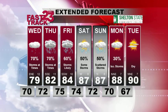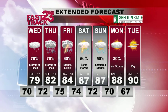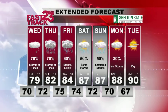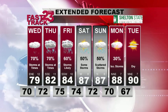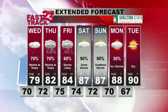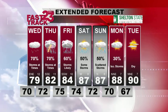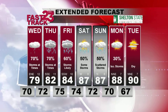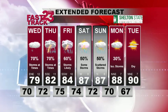Again, a big rain chance over the next several days, but as we go into the weekend, the risk of rain and thunderstorms becomes much more scattered. I do expect a few storms around for Saturday and Sunday, but no washout type of event, no all-day rain. It looks like just some passing downpours by Monday into Tuesday. It does look like some dry air does try to slip in from the north. Temperatures start to warm up with a little increase in sunshine. We're back close to 90 by Tuesday of next week.